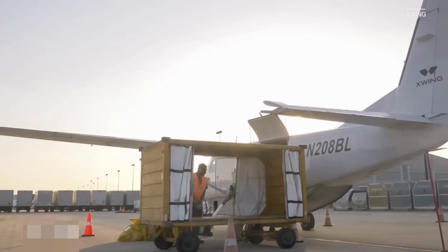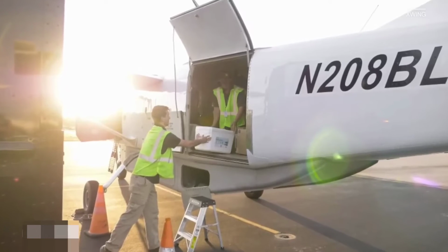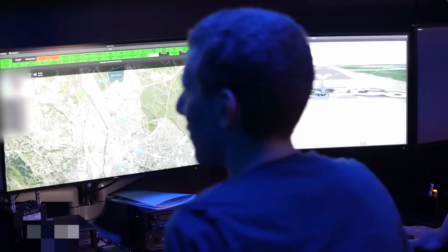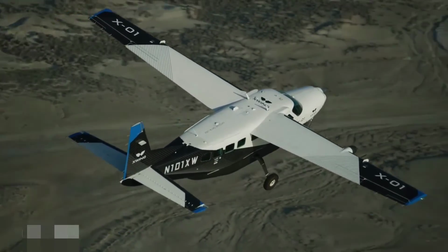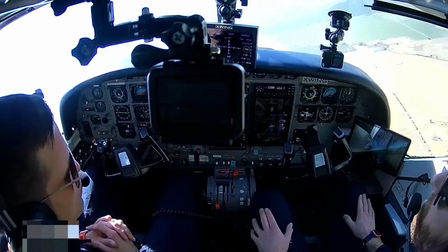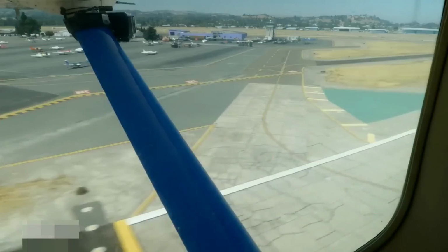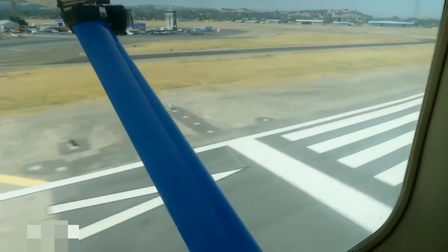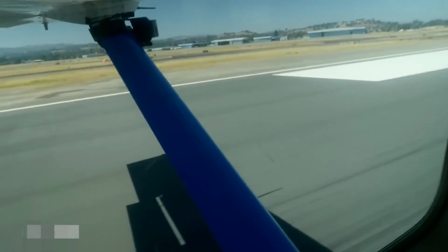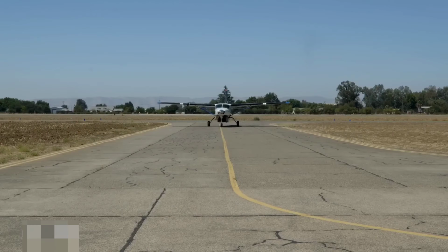Xwing already operates a fleet of 35 aircraft that fly piloted cargo flights around the US. The company is hoping to have its Superpilot technology certified and in commercial operation in mid-2025. Auto land sequence initiated. So it's starting the landing sequence, so the flaps already went to 10. Slowly increasing the pitch attitude. The smooth touchdown. Another beautiful landing.